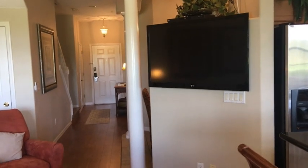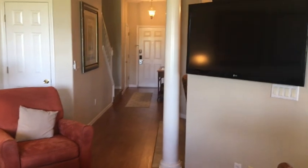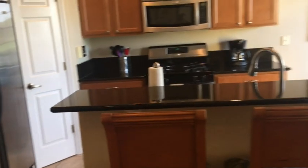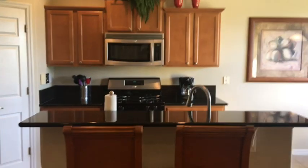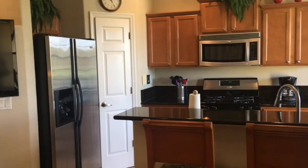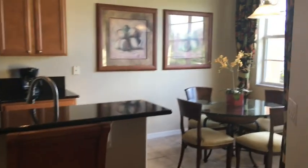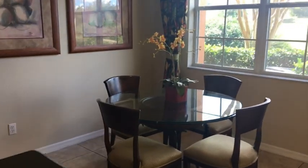Now this TV is really cool. It's a 3D TV. Awesome. How fun is that? In fact, there are TVs in all of the bedrooms and obviously here. And this kitchen is immaculate. We like a clean kitchen. It's also fully stocked, and the home comes fully furnished. There's a little breakfast nook, so lots of eating spaces.